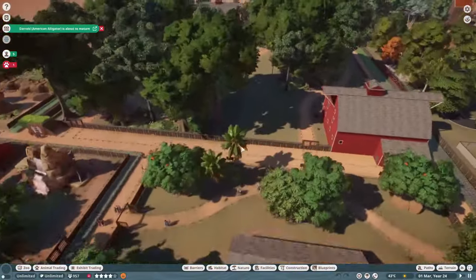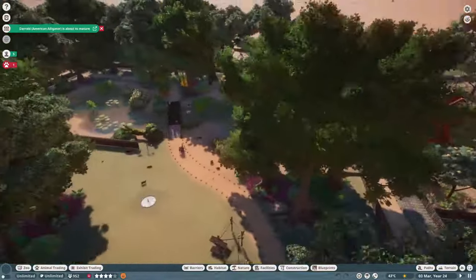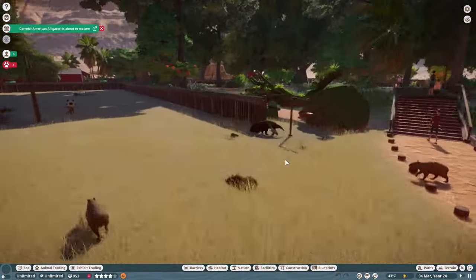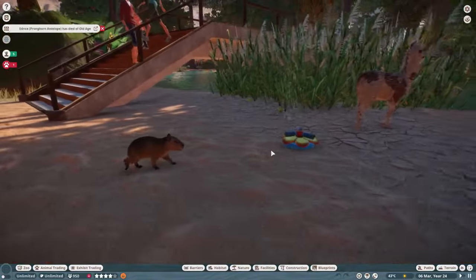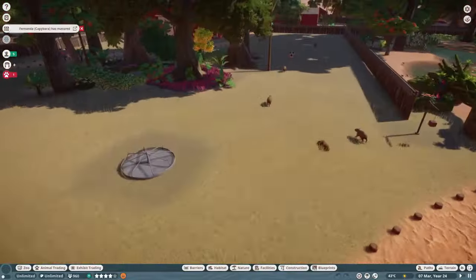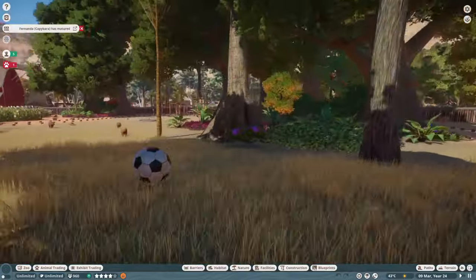So if you guys remember, we finished work on the petting zoo by adding in this massive South American enclosure. And since then, we have been having loads of babies. So lots of baby capybaras, a couple baby llamas. There should also be a handful of baby capuchin monkeys.